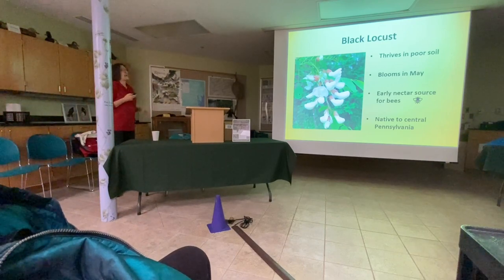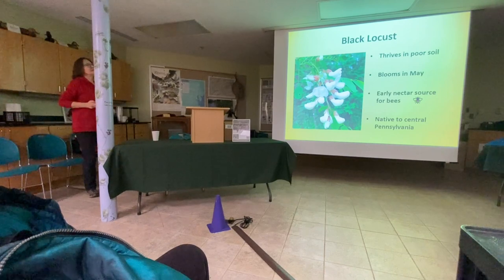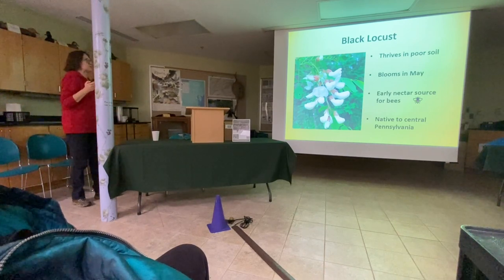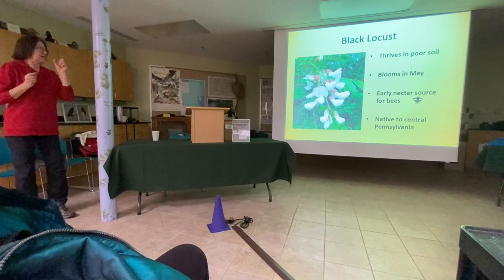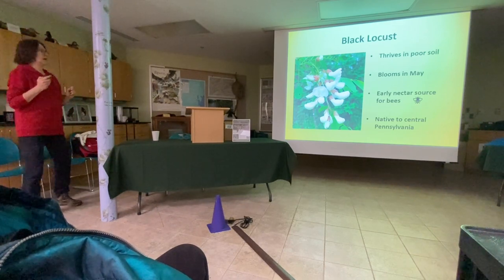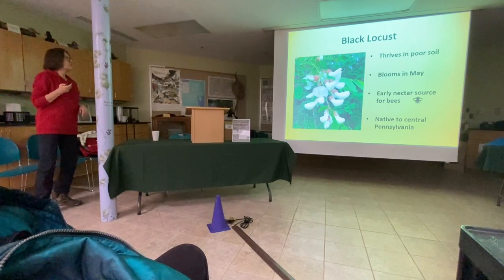But if I had a black locust on my property, I wouldn't take it down. They bloom in May. They have a very short window. Their bloom time is like 2 weeks. It's a great source for bees, and of course they're native.